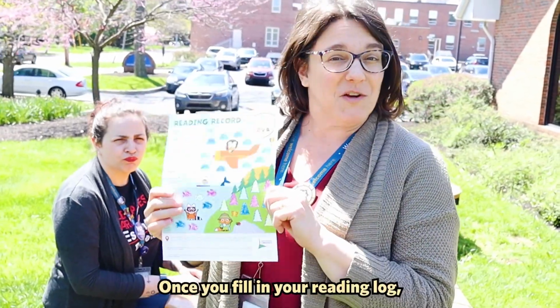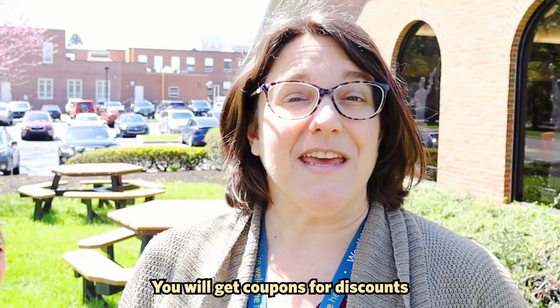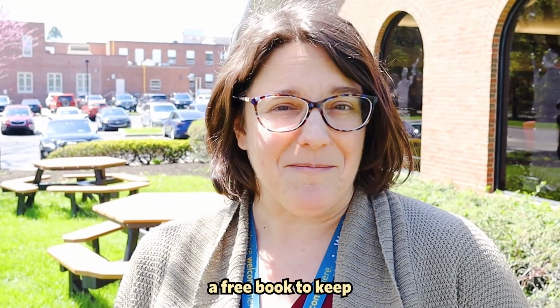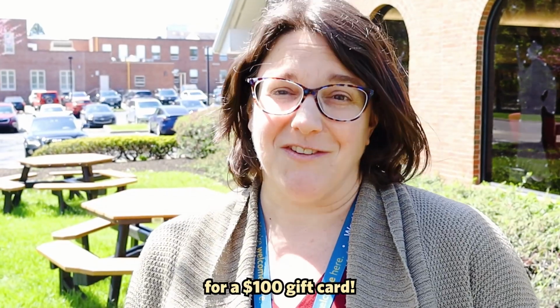Once you fill in your reading log, turn it into the library to pick up your prizes. You'll get coupons for discounts for fun places around town, a free book to keep, and an entry into the raffle for a $100 gift card.